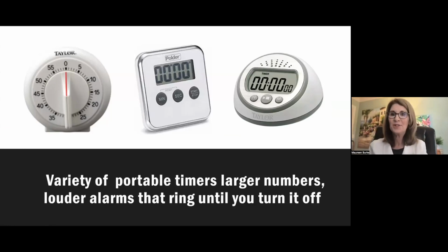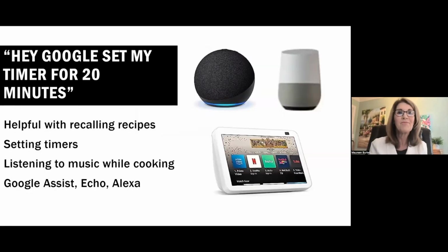And then here are the good old timers. The egg timer on the left, but that just does one ding, right? And so I believe that people that have low hearing, low vision, or low attention could benefit from a different type of timer. So there are portable timers that have very large numbers, which I think is very helpful. Also those with larger, louder alarms that don't stop until you come and turn them off. Those are available on Amazon, and I think that they could be a good option for your kitchen too.